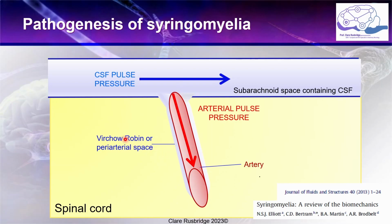And after the arterial pulse, the whole system here will be at lower pressure. The artery is surrounded by a virtual space, which is called the Virchow-Robin, or the periarterial space, and it's very, very small. But it's a kind of reflection of the meninges into the spinal cord, and it carries this blood vessel in with it. And there's normally a little bit of fluid in it, and you can certainly see it on a microscope. So in normal circumstances, we have boom, the CSF pulse pressure hits at exactly the same time as the arterial pulse pressure. But if this was obstructed, then we have the arterial pulse pressure, then it's gone, the system is at low pressure, and then the CSF hits.